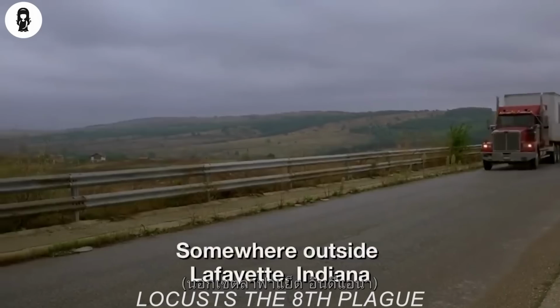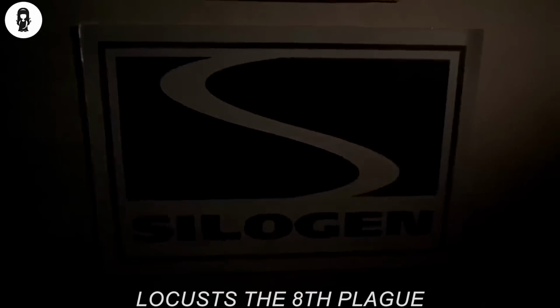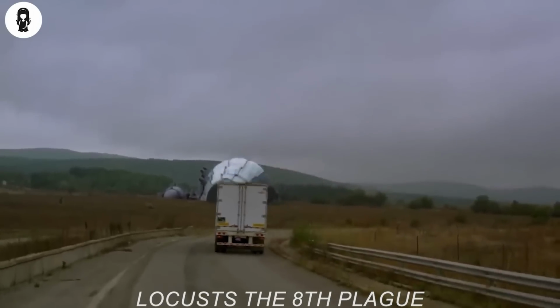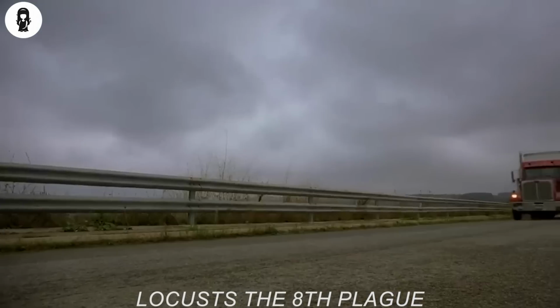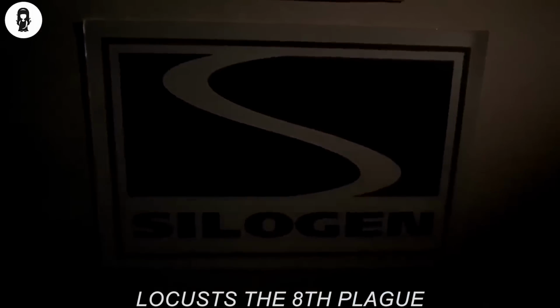In the final scene, we see one more truck with possibly hundreds of hungry locusts in the rear compartment. It's heading towards another crop dome, somewhere outside Lafayette, Indiana. Let's hope those morons are vegan too.